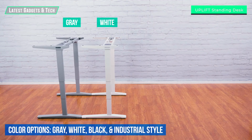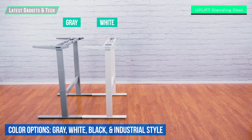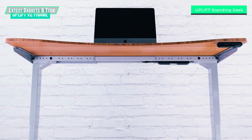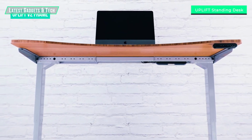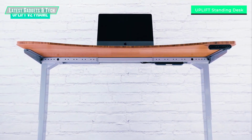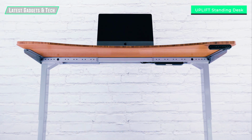Each frame is available in multiple color options to match your desktop of choice and complement the overall look of your office. There are few differences between the UPLIFT V2 frame and UPLIFT V2 commercial frame. The UPLIFT V2 frame utilizes an inverted leg design with integrated stability braces hidden from view, located underneath the desktop and between the frame's crossbar rails. This means a significant increase in stability without the inclusion of a lower crossbar.